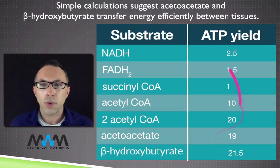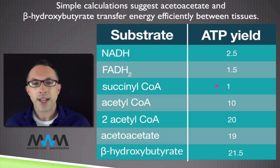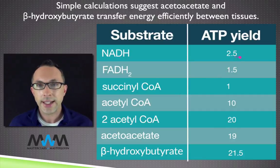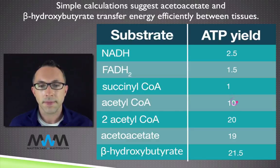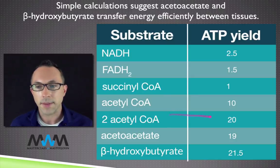So on average, we're going to get 2.5 ATP out of every NADH, and we're going to get 1.5 out of every FADH2. As we know from substrate level phosphorylation, succinyl CoA is going to generate 1 ATP. So if we consider the full metabolism of an acetyl CoA molecule in the citric acid cycle, we're going to produce 3 NADH, which is 7.5 ATP altogether, 1 FADH2, which raises that from 7.5 to 9, and 1 substrate level phosphorylation from succinyl CoA, which raises that to 10. If we had 2 acetyl CoA entering the citric acid cycle, we would get 20.